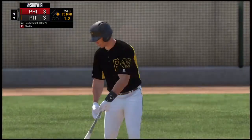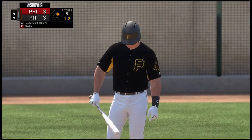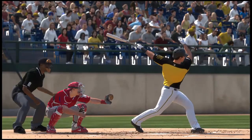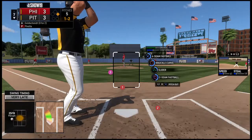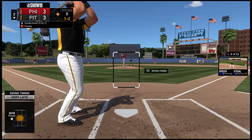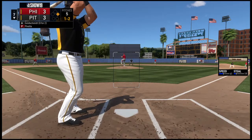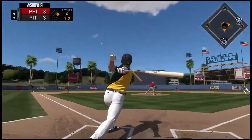And he pumps the fastball by him here. 1-2 now. He's going to need to shorten up and get that foot down a little bit earlier if he hopes to be catching up to that fastball. Working for the punch out and the offering.